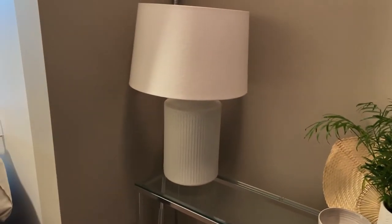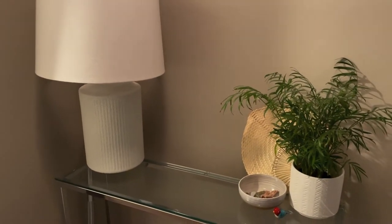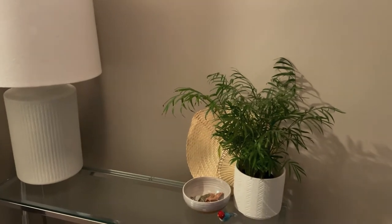I tried to put a grow light bulb in that lamp, but the grow bulbs I have are really wide, so they don't fit. And hi, Tamara. Hey, baby girl. So yes, this is the first plant on the tour.